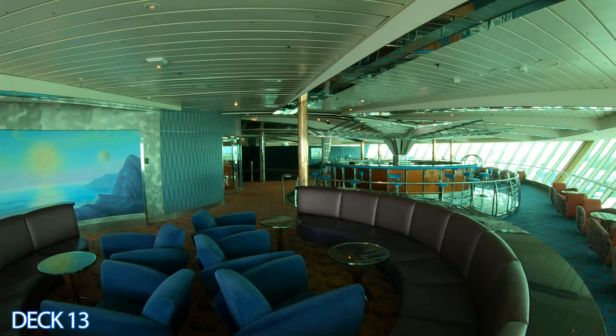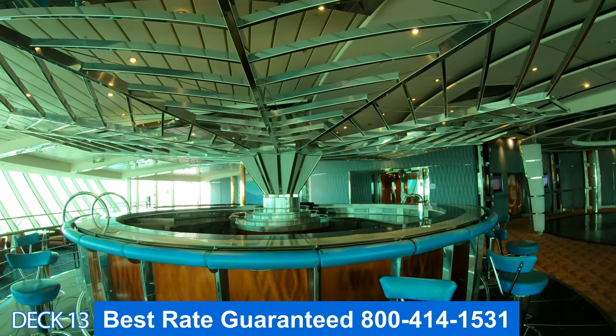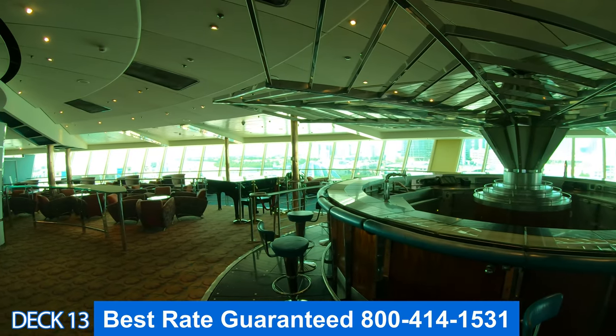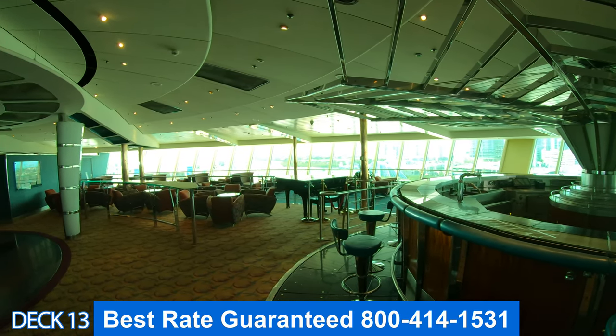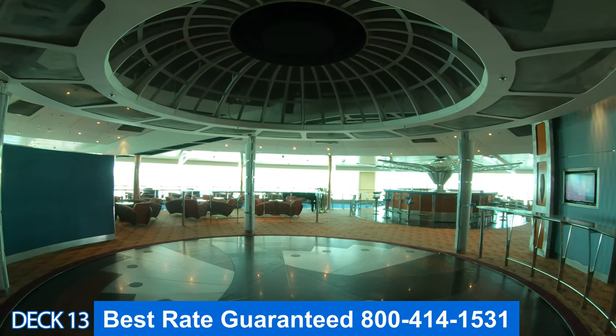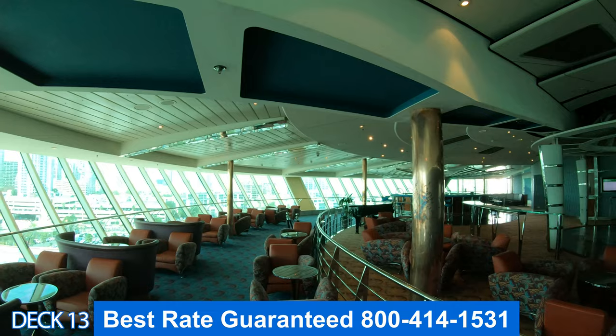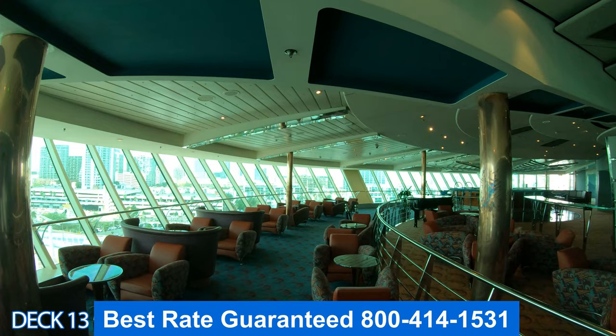This is the Viking Crown Lounge. This is on deck 13. It's all the way up at the top. Has a nice little bar right here with a comfortable lounge. This is also the nightclub. So at night, there will be a live band, dancing, parties. There's a really cool view of the main pool area from here. So it's a nice place to sit and have a drink.